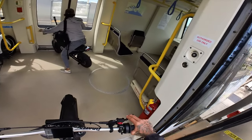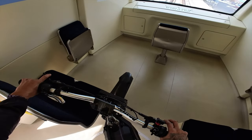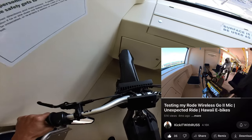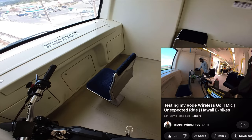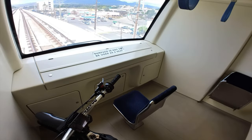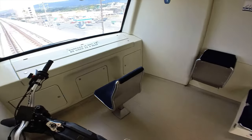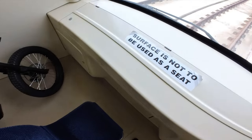Yeah, we inside. Okay, let's go over here. Russell and his boy, Jay, they're gonna put their bikes over here at the Razors. Surface is not to be used as a seat. Oh, this thing gets torque, guys. Wow. Let's go in the captain's chair.